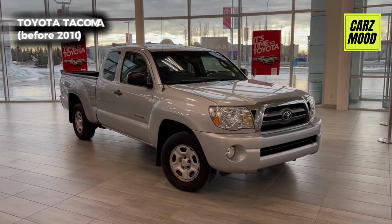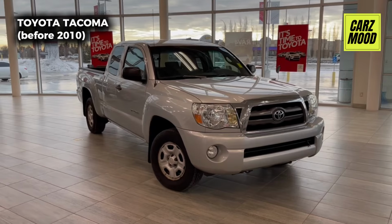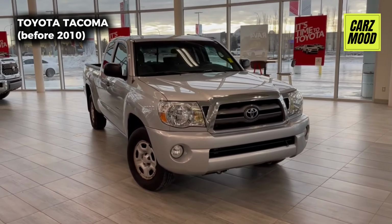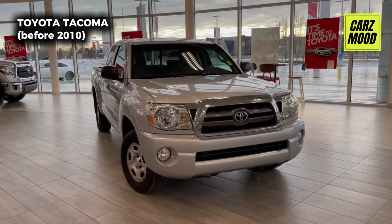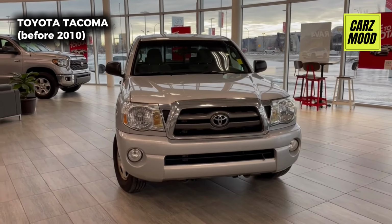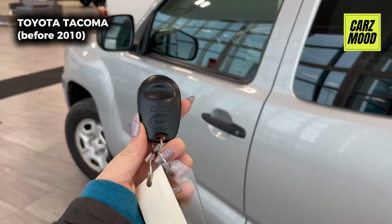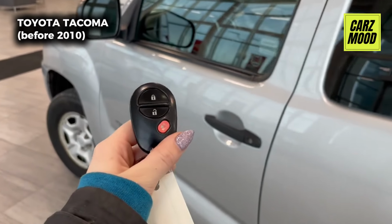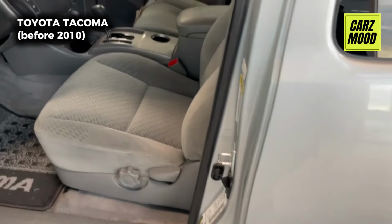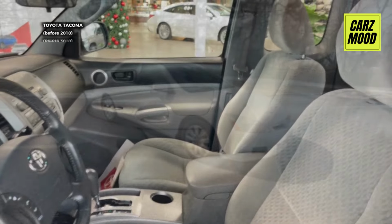And finally, at number 10, the truck that's famous for folding in half, the Toyota Tacoma. Before 2010, the Tacoma, like the Tundra, suffered from severe frame rust. It was so bad that Toyota had to buy back thousands of trucks and replace the frames on thousands more under a massive warranty extension. The problem is that many trucks are still out there that never got the fix. A truck that looks perfectly clean on top could be hiding a frame that's one big pothole away from snapping. It's the ultimate betrayal from a brand known for being indestructible.